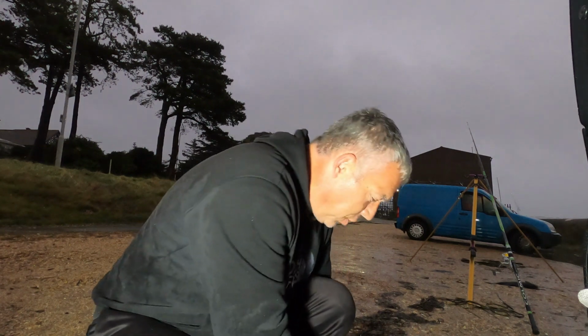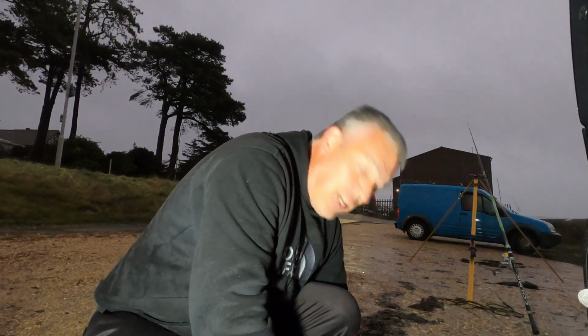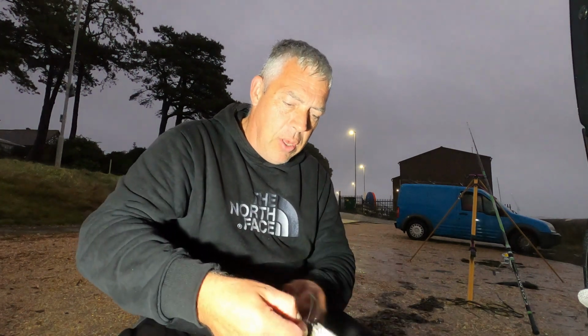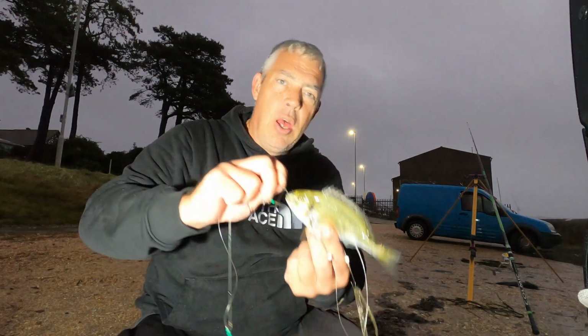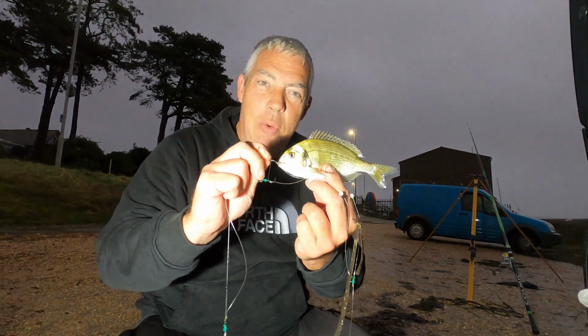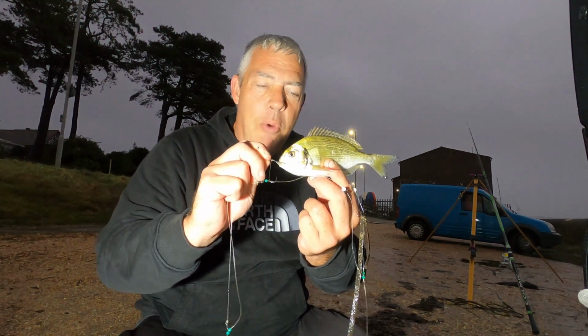Into a nice little fish. He's only small compared to what I've had today, guys. Lovely little gilt. Look at that. Nice little gilt egg, guys. Straight on the ragworm again. I'm gonna get him off, get him straight back as always. Chuffed to bits. It's not turning out to be too bad a session. I've only just started night fishing, so Friday's looking good.